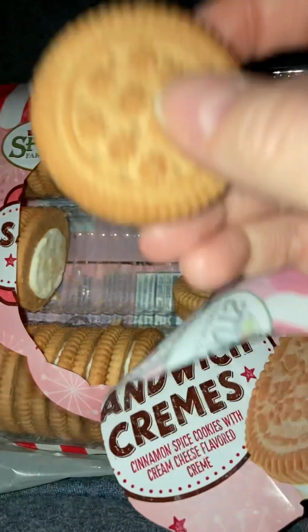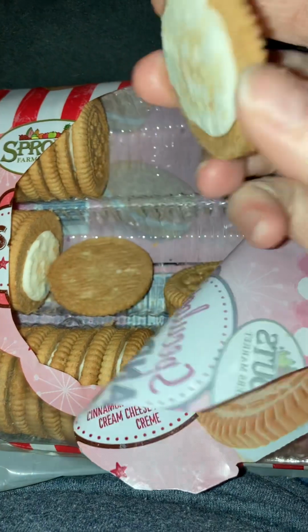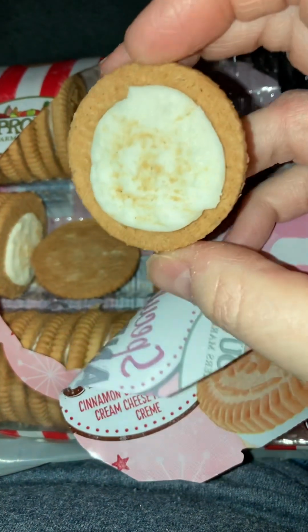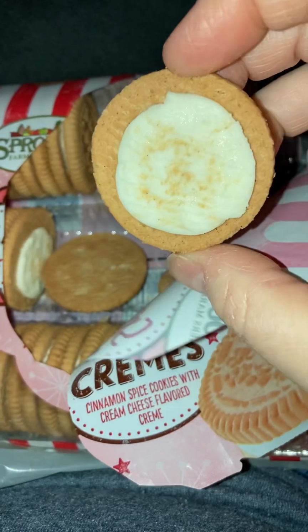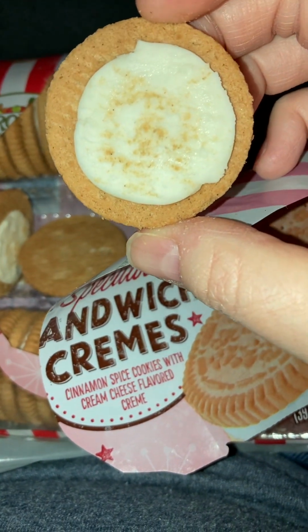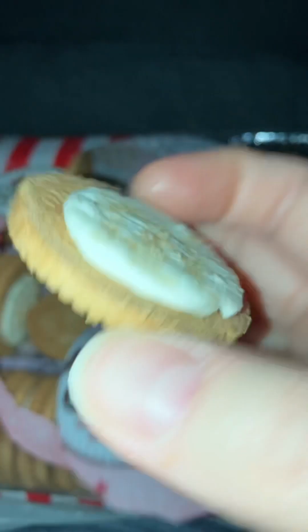They're really delicious, but for some reason, I don't know if this is why they're on clearance, but they basically pop apart really easy. The cream is very tasty, just tastes kind of plain on the inside, and the cookie part is where all the flavor is.